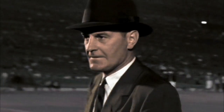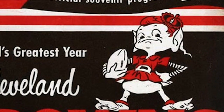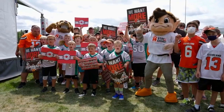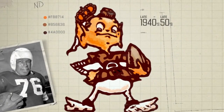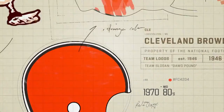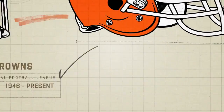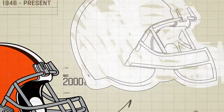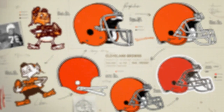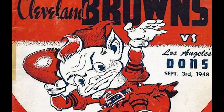But it wasn't always that way. That's where Brownie the Elf comes in, and he comes in with a rich backstory. He was the team's first official logo.